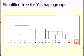We have also I, which is mostly Scandinavian. J is Middle Eastern. It's been linked also to a lot of Jewish groups. And I'm a K, which is also Middle Eastern. No, sorry, this is Y chromosomes. Talking about that, something else.